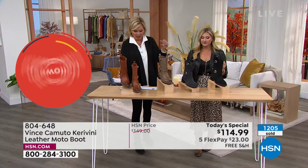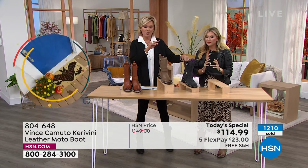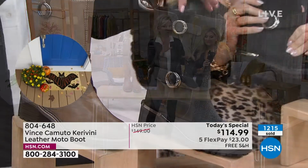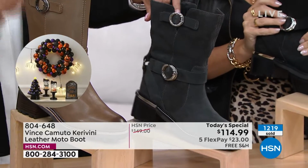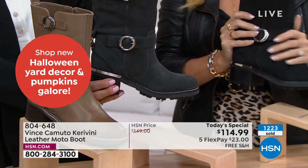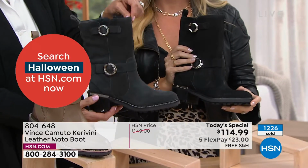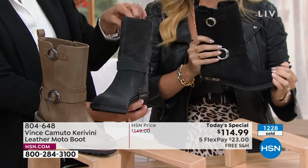So two leathers and then the two suedes. Let's take a closer look at that Thunder Gray. This one again is one of the most limited. We have two color choices that are going to sell out very early, that being that taupe that we just showed you, and then this one, the Thunder. Oh gosh, this is the Thunder Gray. We don't even have 1,500 for the day. We're at 1,200 sold in the first 15 minutes of our day.